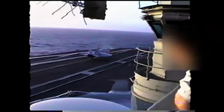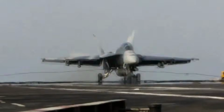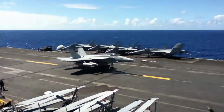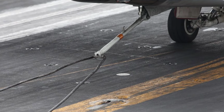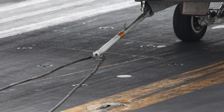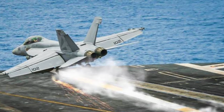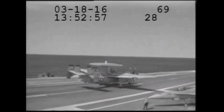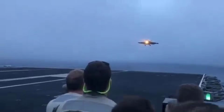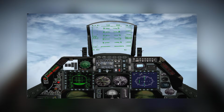A bolter is what most people picture when they hear missed carrier landing. The jet lands on the deck, but the hook does not catch a wire. Maybe the hook bounced. Maybe the jet was a little long or a little short. Maybe the deck moved at the worst possible moment. To an outside observer, it looks terrifying. The jet slams down, the wheels screech, and then the plane keeps rolling, racing toward the end of the ship.